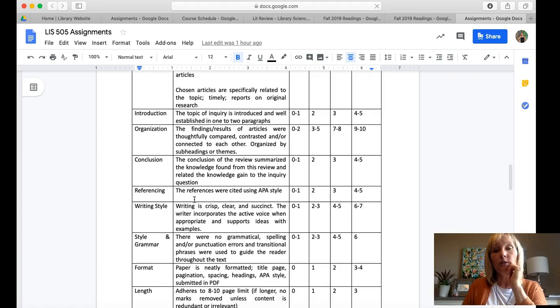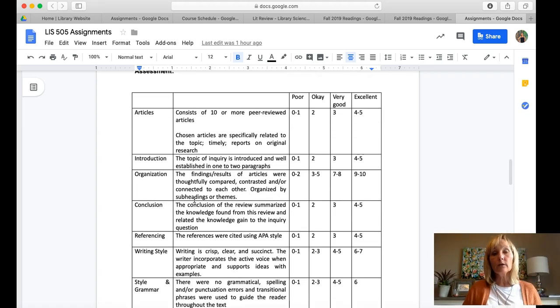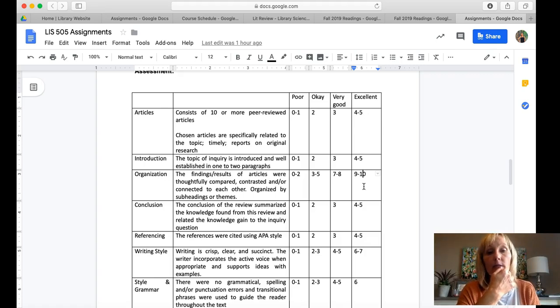You must include 10 or more peer-reviewed articles. You need to provide an introduction that establishes your topic, and your research questions should be repeated within that introduction. This is what I'm studying, and this is why I'm studying it. What is my topic, and what is the purpose of my study? And then you can see the most marks per section are associated with how you've organized your literature review. So I'm just looking for a really clear path of understanding about your topic from the broad to the specific.